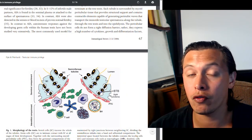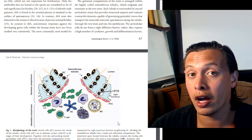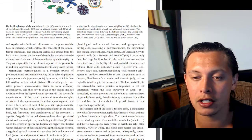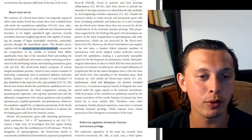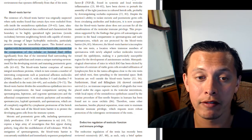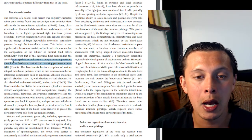So the hydrophilic, so the water-loving molecules, and proteins, the surfaces of proteins are often more hydrophilic than hydrophobic. These are generally incapable of getting through these tight junctions over here. Anyways, this limited access together with secretory activity of the Sertoli cells ensures that the composition of tubular or luminal fluid differs significantly from that of the interstitial fluid surrounding the seminiferous epithelium and creates a unique nurturing environment for the developing meiotic and maturing post-meiotic germ cells.